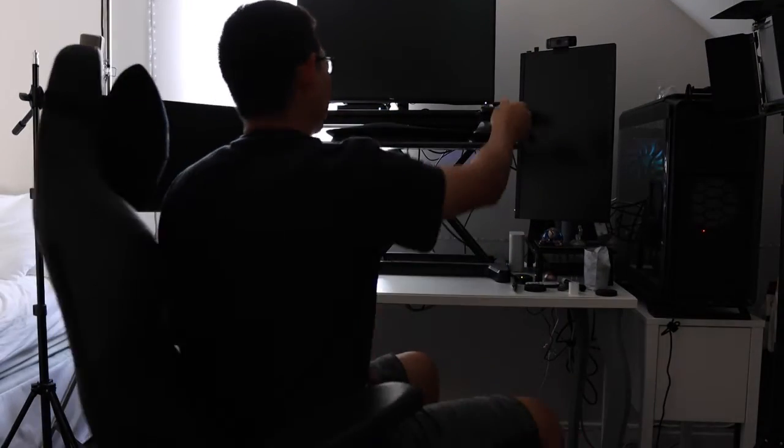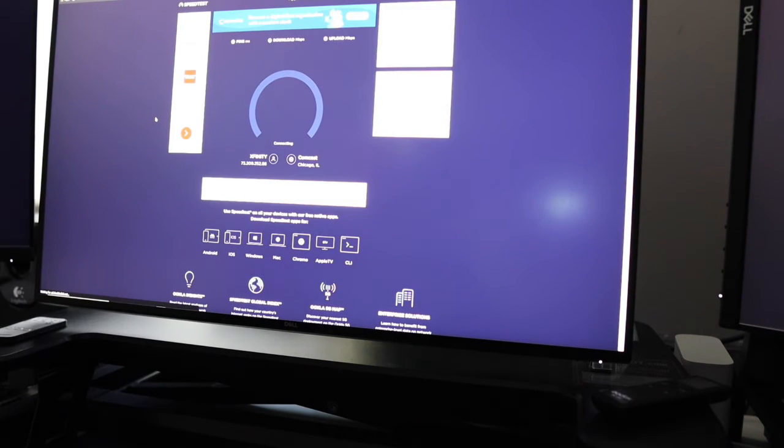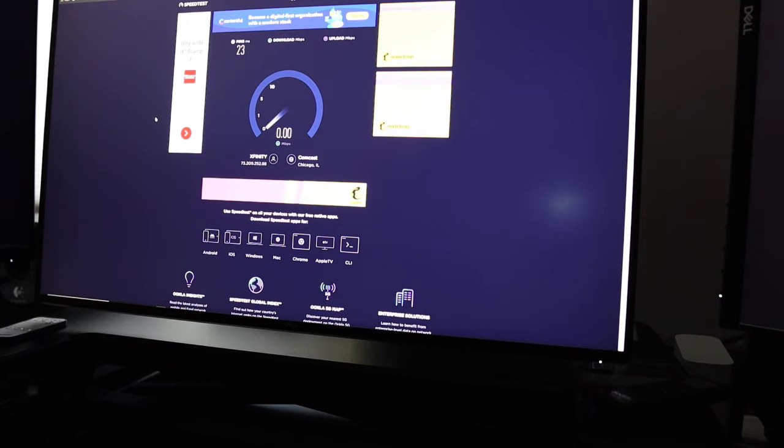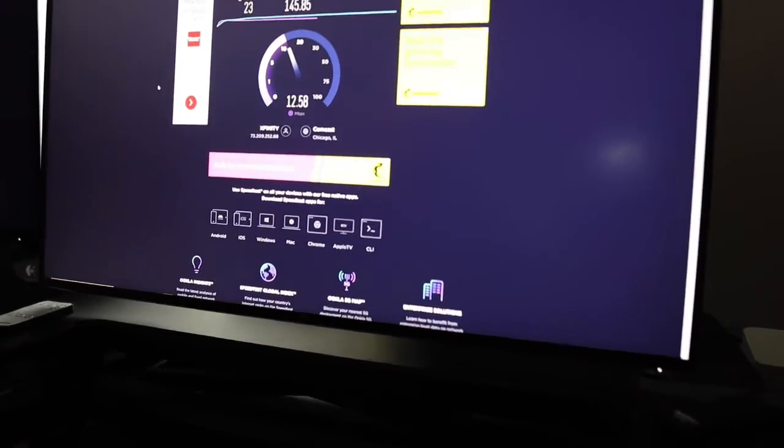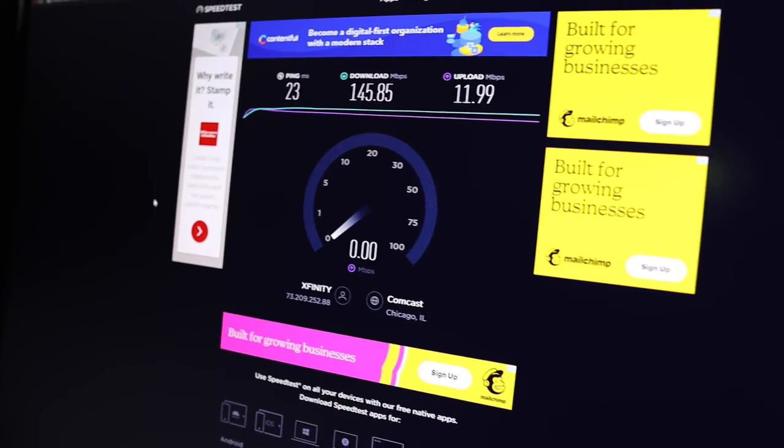But what's interesting is that if I turn this computer on over here, let's try it again. Pretty good, pretty good. 140s, 145, and then 15. But as you can see, that's what my computer is doing.